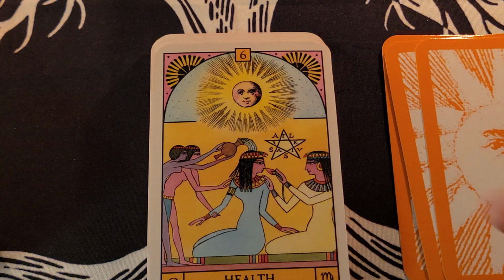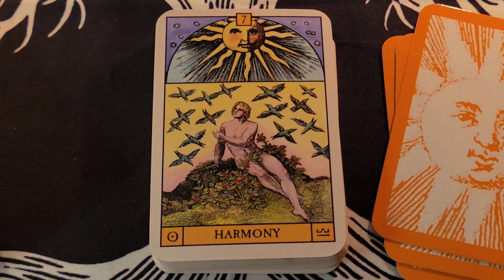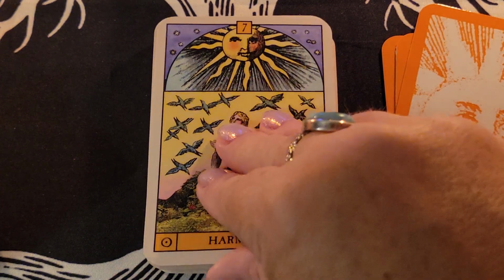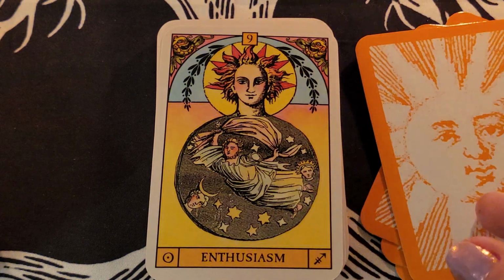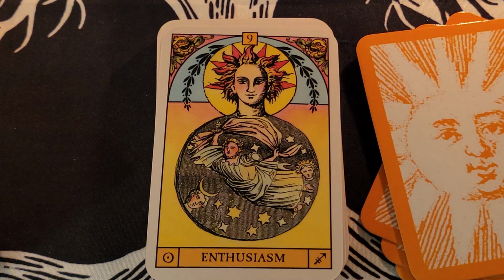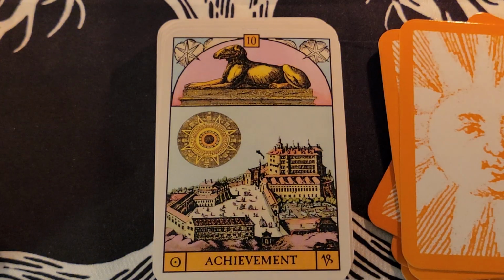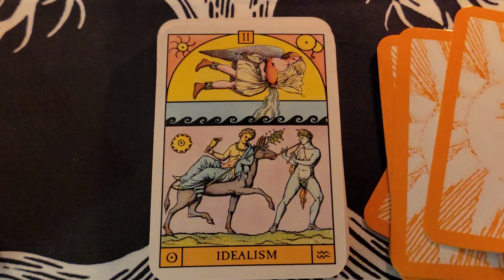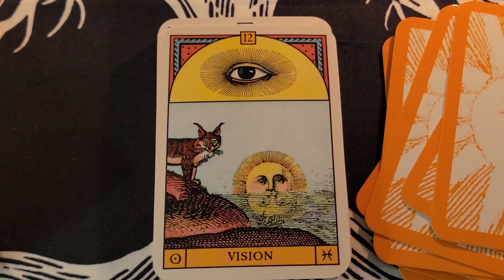This one's focusing on health. Harmony. Oops, move that up there for you. There you go. Harmony. Endurance. Enthusiasm. That's a bright, shiny card. Sagittarian energy, by the way. There we go. Achievement. There's a lot going on in that card. All right. Idealism. Vision. Not just your eyesight itself, but also your actual visions, your third eye.